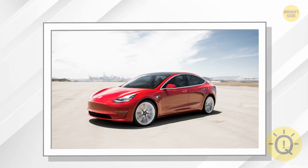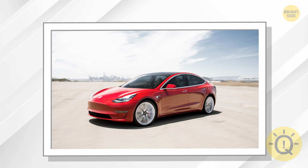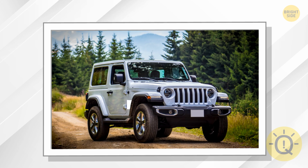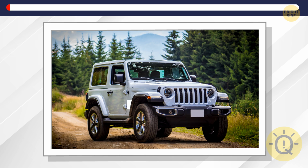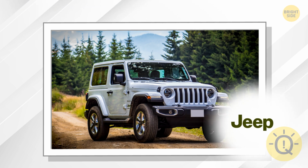Okay, let's go for something simpler, like this one. For example, I bet you know it. That's a Tesla, of course. Okay, another easy one. What's your guess? That's a Jeep.